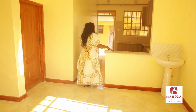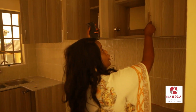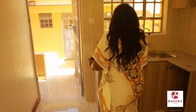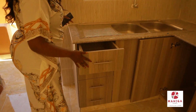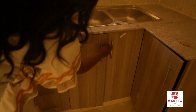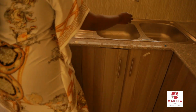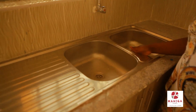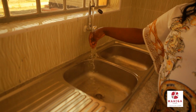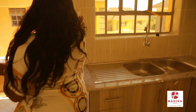So let's go outside. So let us say, Mahiga are very, very genuine. They're not con men, they're not fake. They deliver on time. So you see the kitchen, they have all this. You can put your spoons, anything you want. Look under the sink, you can put your products. Look at this. They have two sinks. And as I said, there's clean water. There's water in this house. There's lighting. You just need to put the bulb, but there's lighting.